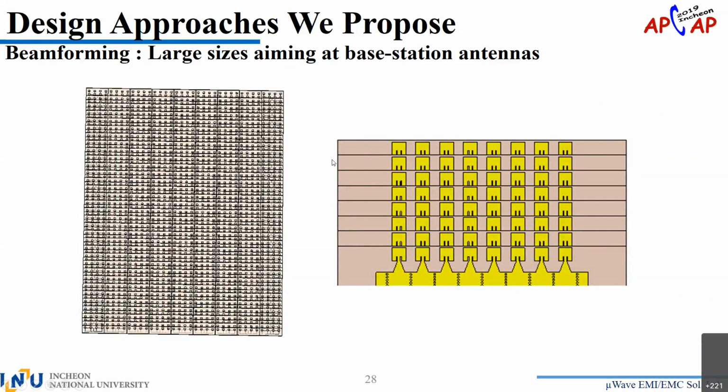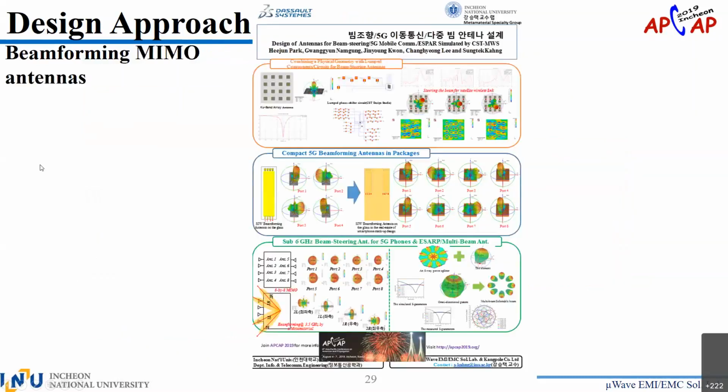But we can increase the antennas, and you can stack the antennas on the top of each other. These antennas do not interfere with each other, but in the far field, they interfere for beam shaping. And this is the poster, which includes the metamaterials, where metamaterials are applied, but I'm going to skip this.